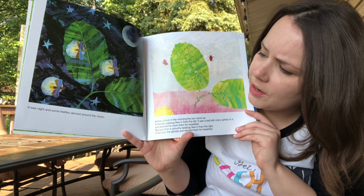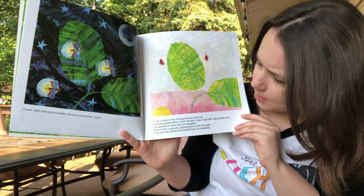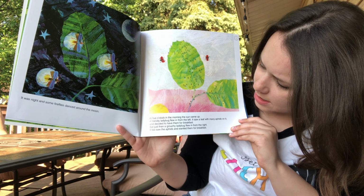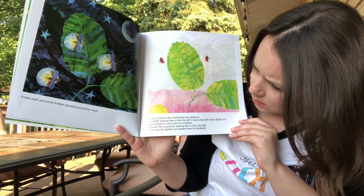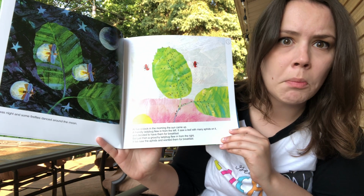It was night, and some fireflies danced around the moon. At 5 o'clock in the morning, the sun came up. A friendly ladybug flew in from the left. It saw a leaf with many aphids on it and decided to have them for breakfast. But just then, a grouchy ladybug flew in from the right. It, too, saw the aphids and wanted them for breakfast.